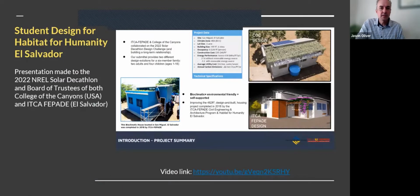So that was the ICFIPADI project that we did. So it was really successful. The students got to present it to the Board of Trustees of our college, as well as the Board of Trustees at ICFIPADI. So that presentation was done entirely in Spanish, which is really unique because for myself, I was struggling to follow along and obviously don't speak fluent Spanish. But for the students, it was really a great experience.